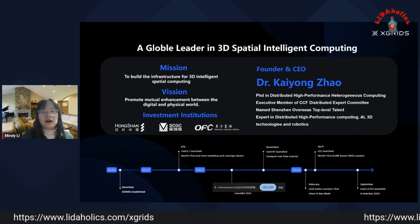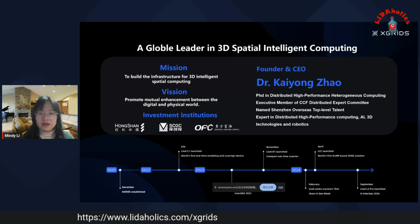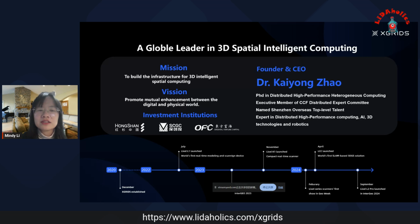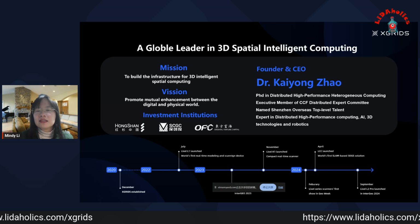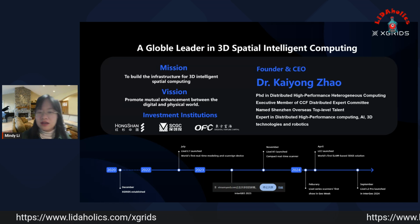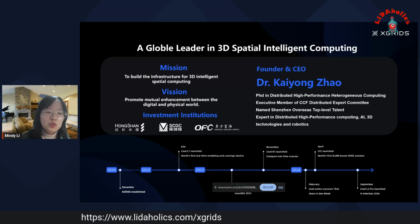Here is a very brief introduction of the background of the team. Even though the team was founded in 2020, and is relatively young, the team has long experience in 3D reconstruction. The founder and CEO, Dr. Zhao Kaiyong, was also the first product manager of DJI Terra. So we are very familiar with the photogrammetry methods of 3D reconstruction. The core members of the team come from DJI and other very big Chinese manufacturers and intelligent technology providers. Then we brought out the first generation of our SLAM scanning system in 2022.